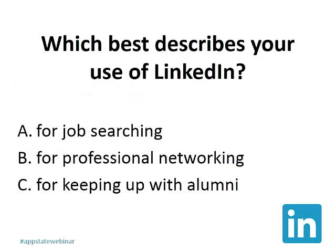So we have another question here. Which best describes your use of LinkedIn? Do you use it for job searching, professional networking, keeping up with alumni, or maybe you're an A, B, and a C. We should have included a D, all of the above, right? And so I kind of use it for all of them.